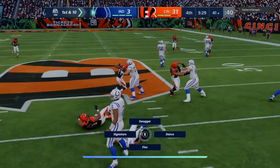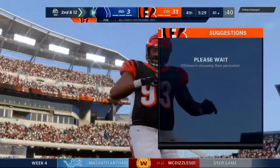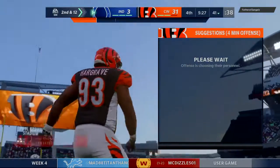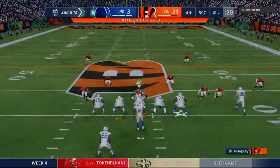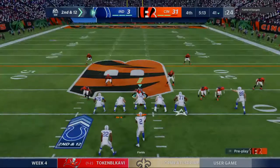It'll be Sanders to begin the drive. And he is met quickly in the backfield. Down he goes, folded like a lawn chair. 2 yards the loss, 2nd and 12. So the opening play of the drive goes backwards. Now they'll come up on 2nd and 12.